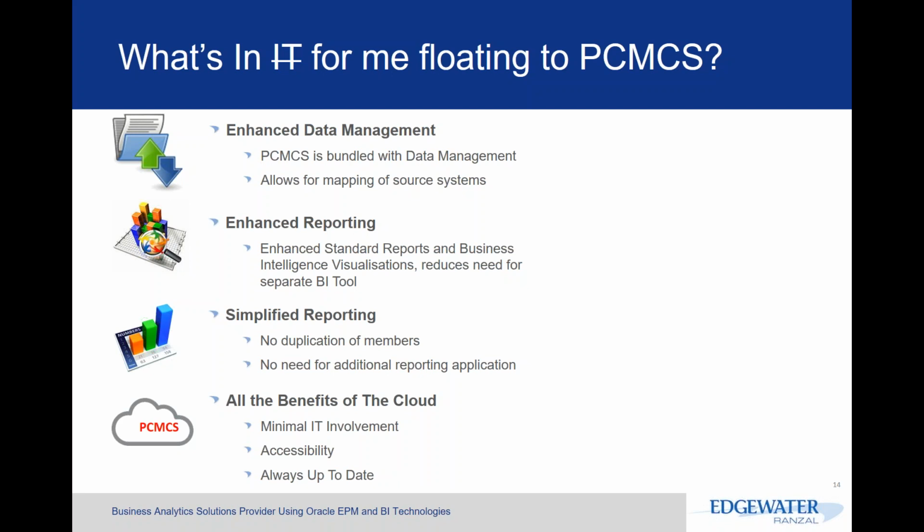You have built-in standard reports and built-in intelligent visualizations, and it really does reduce your need for an additional BI tool, which of course reduces your need for an additional reporting department if you have one. And that's a great advantage for us. We can develop reports incredibly quickly in PCMCS, and we can get the data to people who need it in the form that they need it, and of course when they need it as well. PCMCS does have simplified reporting, but because you've got that enhanced reporting layer, it's even simpler, would you believe it, than Management Ledger.